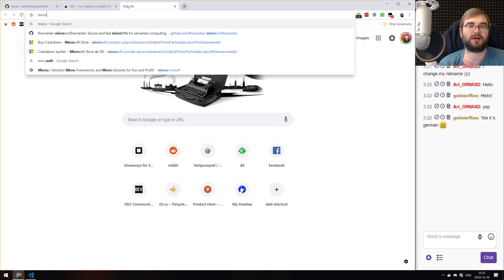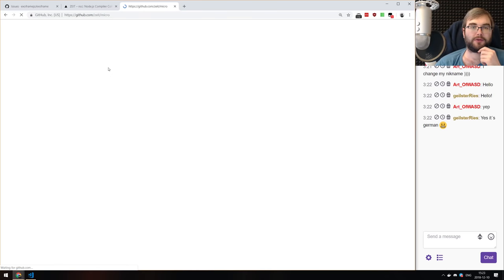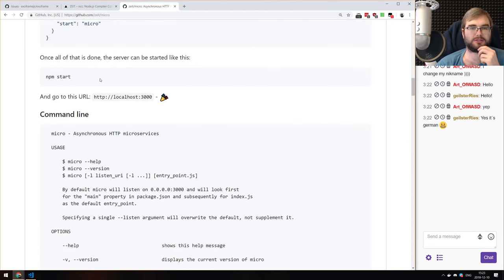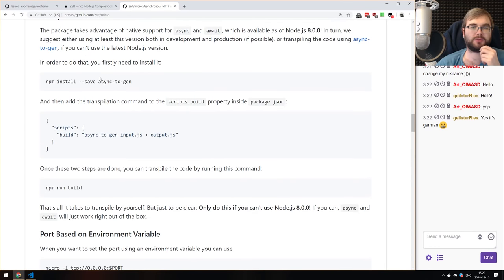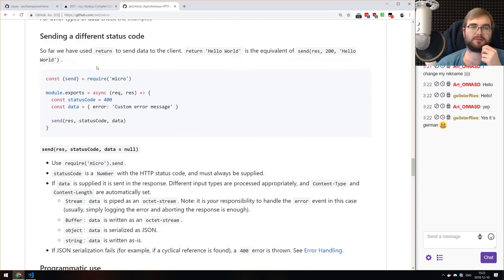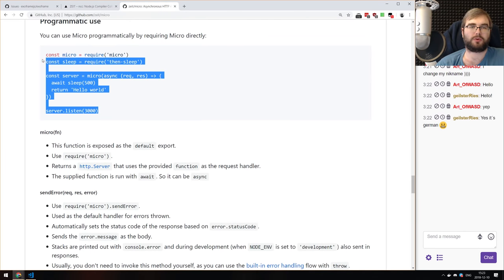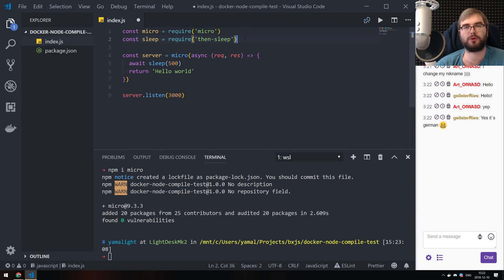So I got the micro from Zeit. We're just going to grab the hello world thing. Start micro, how do you release micro? Then sleep, async await support, and so on. Okay, this is send. Can you actually compile that? Server, there we go, this is what we want. I can use micro programmatically. So this is exactly what we want.